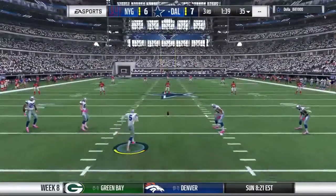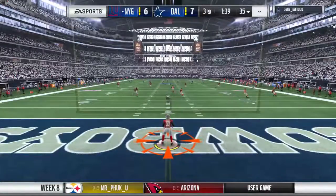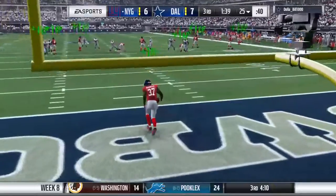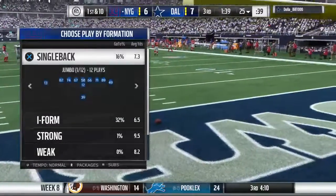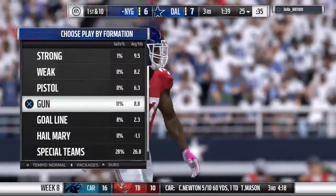Bailey now to kick it away after the touchdown. That's fielded in the end zone, and no run back here. This will be a touchback, and it comes out to the 25-yard line. And New York set to take the field.